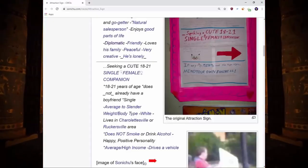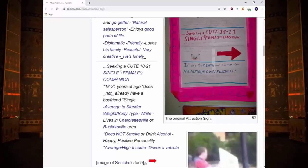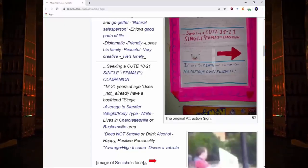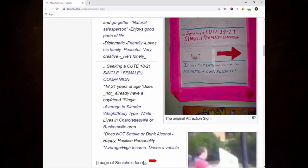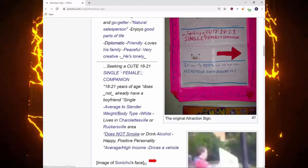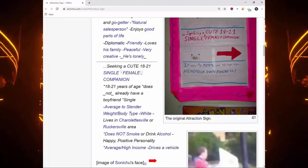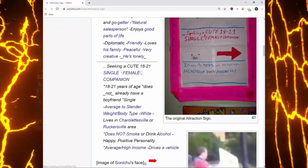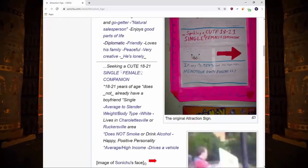White. Lives in Charlottesville or Ruckersville area. Does not smoke or drink alcohol. Happy, positive personality. Average to high income and drives a vehicle. The average to high income and drives a vehicle is way too high of expectations. Maybe you're crossing the line with smoking and drinking alcohol, but that last bit is just ridiculous. That makes it sound like you want someone to support you, which he does financially.